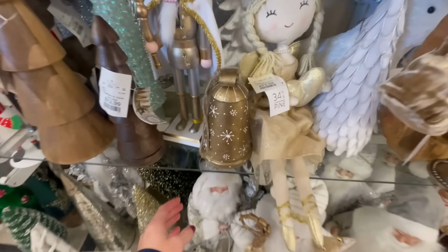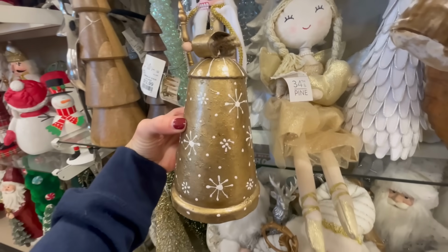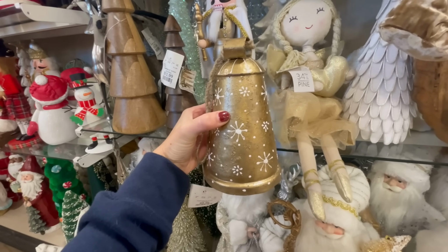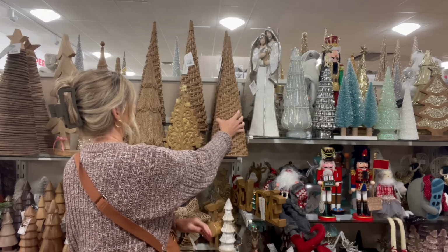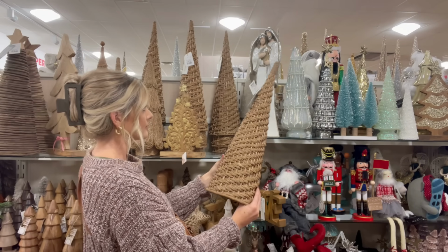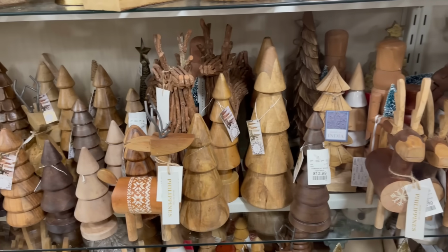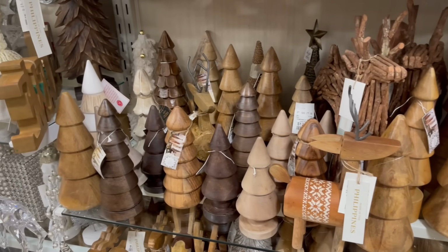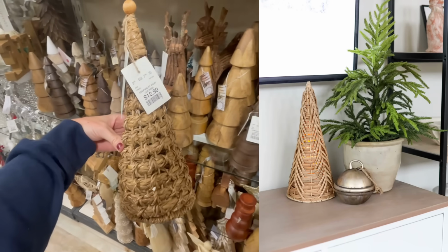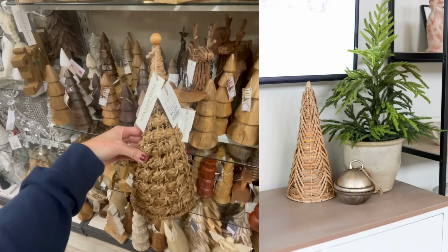I also loved this unique snowflake rustic bell. Pieces like this are great because you can just pop them next to vases or candles and instantly make things look more festive. And another piece that can also help do that are woven Christmas trees. I love the natural texture on these and how they had a bunch of wooden ones as well, because both wood and woven materials are great for giving your space that organic earthy feel. And I actually used one of these last year and popped a faux candle inside of it with a timer, so every night it lit up.